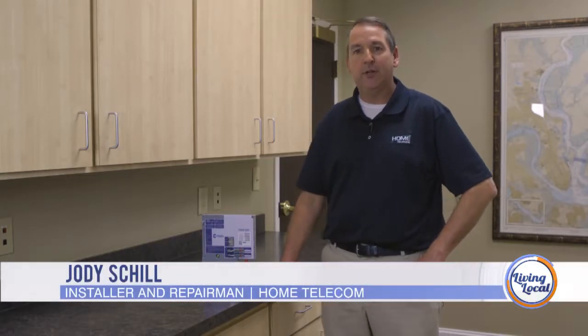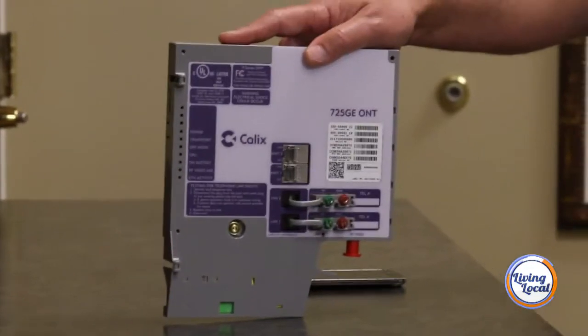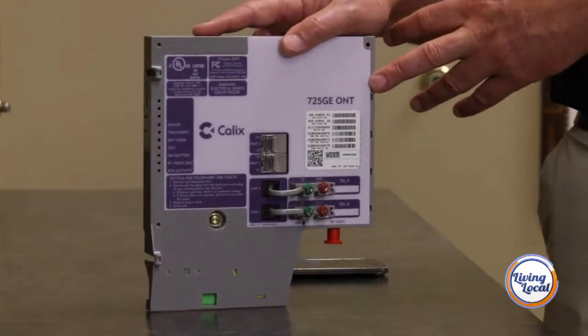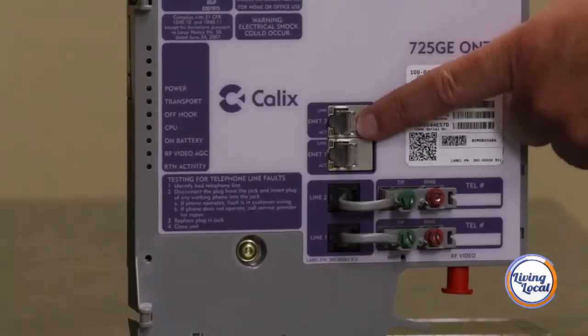So first we'll go find out the customer's needs, ask them how many streams they need in their house, how big their family is, what they need. We're ready to accommodate any customer's needs, no matter what they may be in their home. And we're able to do that with this. This is an optical network terminal one of our vendors makes. This is a residential one.